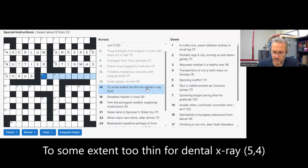To some extent, too thin for a dental x-ray, 14 across. This is going to be two words, five and then four letters. To some extent is a classic hidden word indicator. So we're looking for a hidden word within the rest of the clue. And here we could see within too thin for dental x-ray, we get tooth info. So tooth info in the too thin. And that would mean dental x-ray is the definition. So to some extent tells us that there's a hidden word. Tooth info is located within the wordplay, and the definition is dental x-ray, which gives us tooth info.